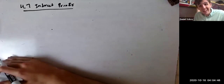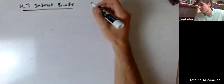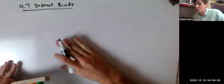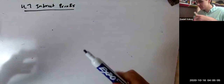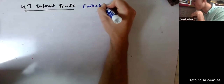Contrapositive was real simple. A contrapositive proof just said, instead of proving an if-then statement directly, prove its contrapositive. That makes total sense. Contradiction is even cooler and a little different. That's what we were doing when time expired. So let's remember what a contradiction proof is.